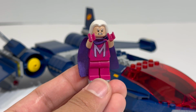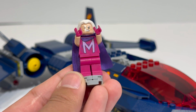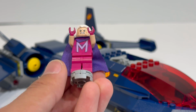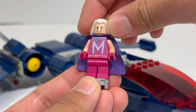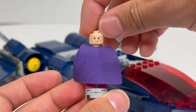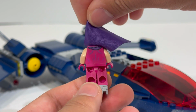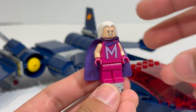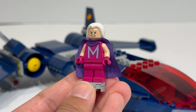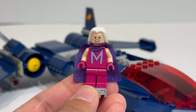Lastly, we do have the TV version of Magneto. I'm gonna be honest, this is not one of my favorite Magneto outfits. I much prefer the classic look, but I totally understand they wanted to make one that was accurate to the animated show itself. It's alright, it's nice to get a new facial expression for the character, as well as the purple cape, but to me, the pink coloration and the giant M logo is just a little bit too cheesy for me. I understand that's kind of the point of this particular costume, but I much prefer some of his other costumes, such as the one that came in the original X-Men Jet.